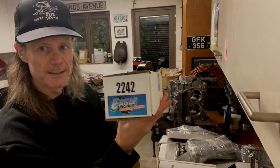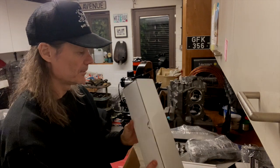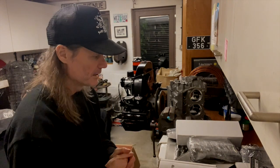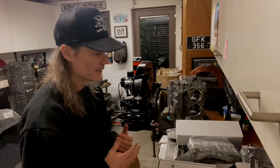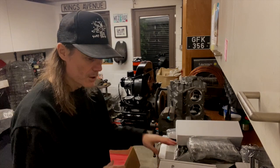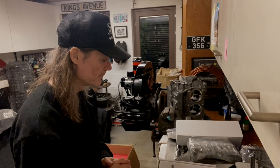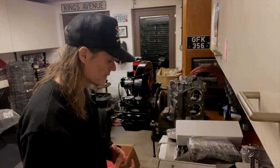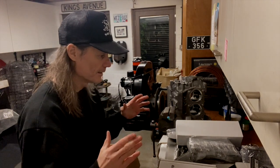2242 Engle racing cam. I won't get that out because I don't want it to get dirty, but yep, so that's your cam. And as I say, the idea of these kits is, like the cam, the cylinder heads, the crank, everything, even down to the rockers, the whole thing is built to work, and it's tested by them, and they bench test them. Not the specific kit, but the kit as a whole is figured out with years and years of their experience to work. So I know I'm going to bolt it all together and it's going to work.